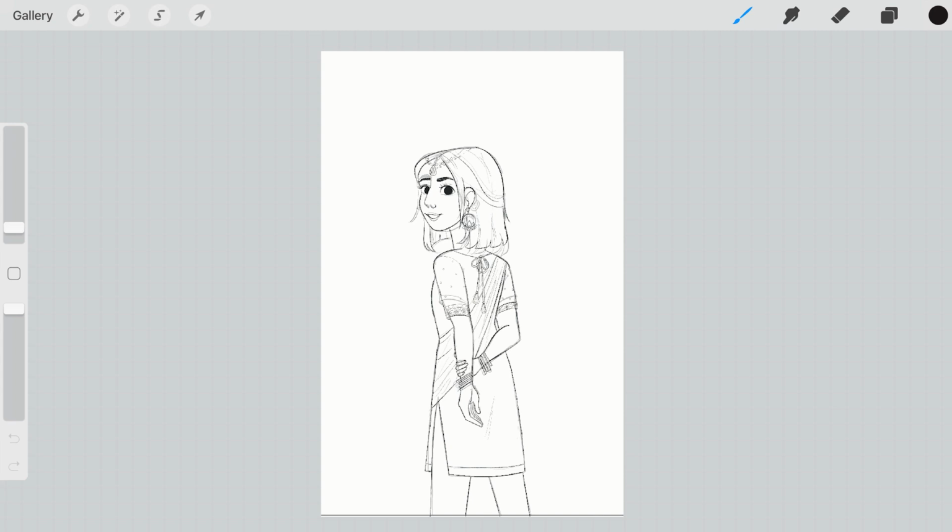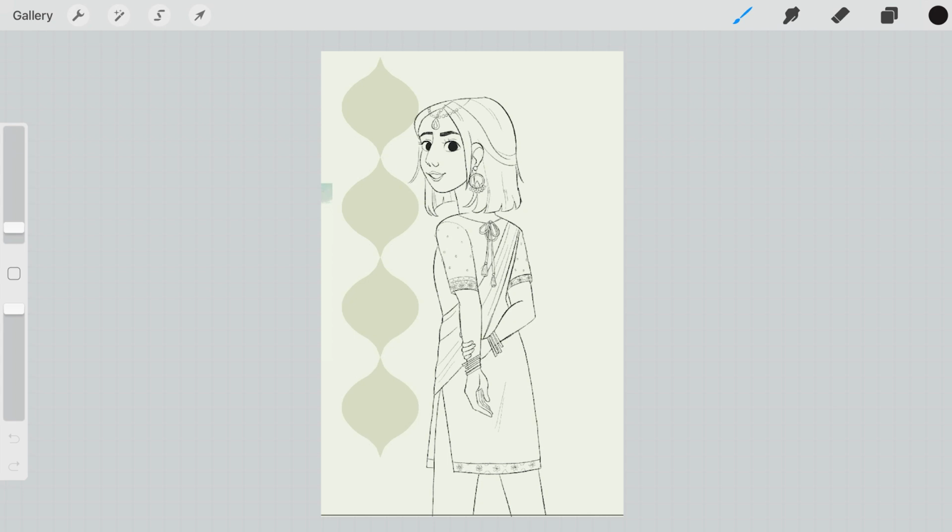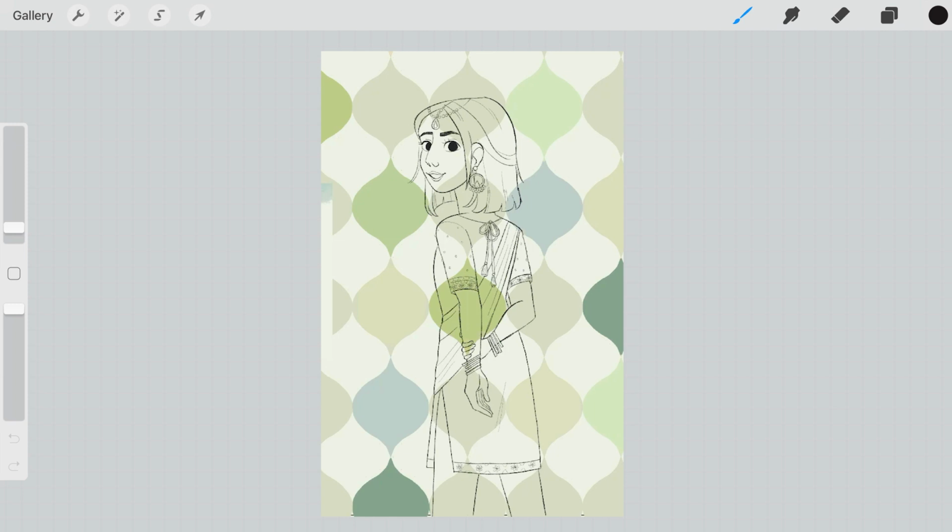So now we get to work on painting. Because I already had my colors planned out, painting was pretty simple since I mostly color picked my way through the whole process. As always, I'm mostly using the default Procreate 6B pencil brush over here and also using Procreate on my iPad. That's where I do most of my work these days and I absolutely love it.